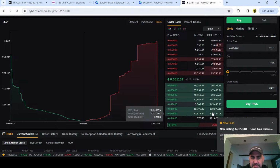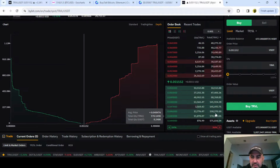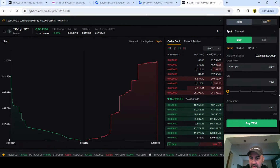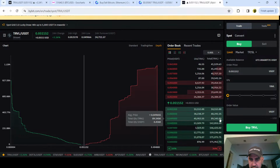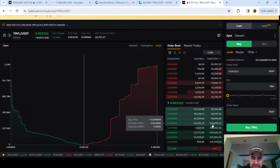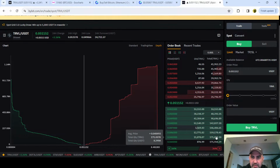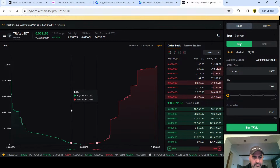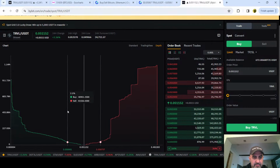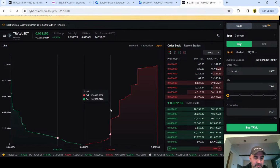So look, if you see on the buy side, we have a large amount of buy orders here. You go a little bit lower, there's like 142,000 limit orders at 0.048, at 0.047. You see how it goes up? And then with the sell side, there's a large amount of liquidity much higher up.